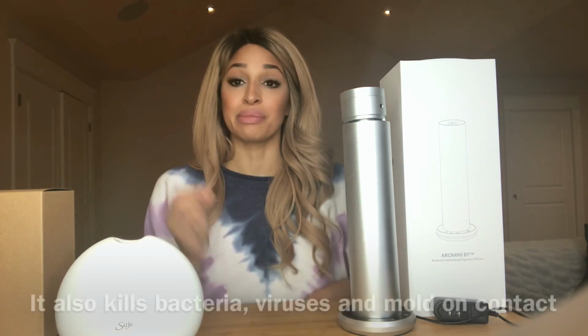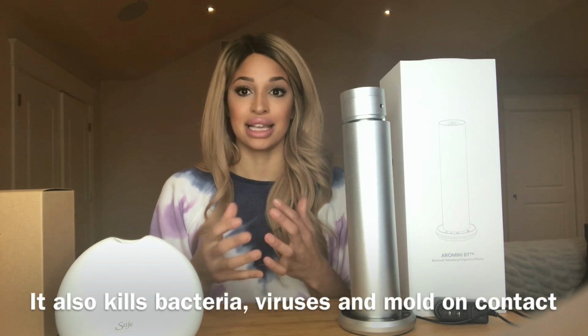Whereas with the nebulizing diffuser, if you're using this diffuser like I do with a fan, and it's just blowing the nanoparticles throughout the house, it turns into a dry oil mist, and right when it hits your nose, you've got that therapeutic benefit of the essential oil. The smell does not change, which is the most amazing thing.